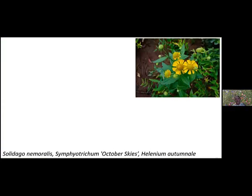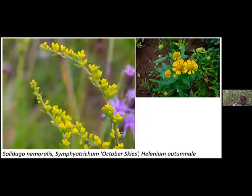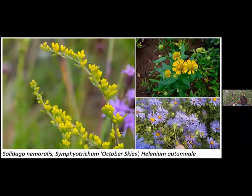There's that sneezeweed again. And here's a Solidago nemoralis. And if you pair it with that October Skies aster, then you get that complementary color combination. Sneezeweed does need quite a bit of water, especially to establish it, but these other two are pretty drought tolerant. So I haven't tried this combination, but I think I'd like to.